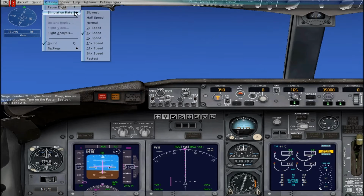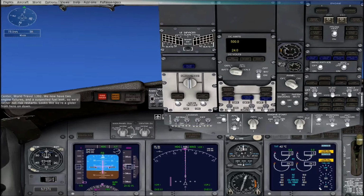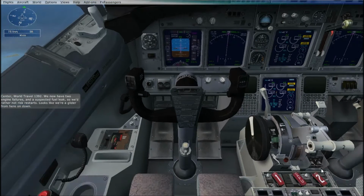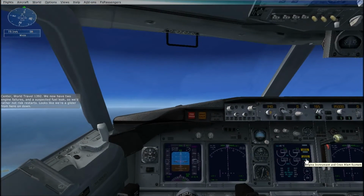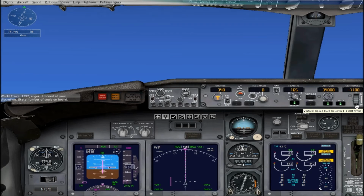Surge. All right. World Travel 1392, go ahead. Center, World Travel 1392. We now have 2 engine failures and a suspected fuel leak, so we'd rather not risk restarts. Looks like we're a glider from here on down. World Travel 1392, roger. Proceed at your discretion. State number of souls on board. 155 souls, World Travel 1392.